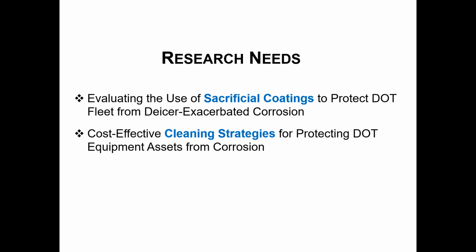Now, another topic is the use of cleaning strategies. Again, there's very little research in terms of what's the right pressure and flow rate to use for washing, and what type of salt removers, because we mentioned earlier, certain salt removers won't work for aluminum, and whether or not to spray on some corrosion inhibitor afterwards. So there are a lot of questions.